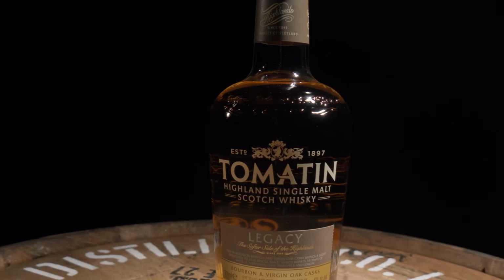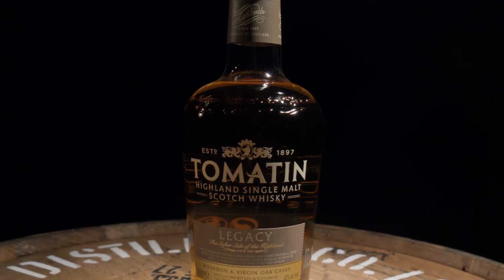The vanilla continues onto the palate with waves of fresh fruit flavours peppered with ginger. Matured for between 4 and 8 years, the Tomatin spirit is on full display here with pink lady apples, rhubarb and candied orange. This leads to a clean finish with an intriguing mix of oak and fruit flavours.